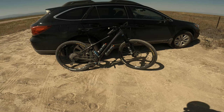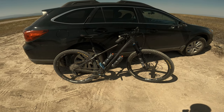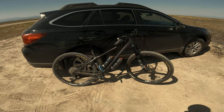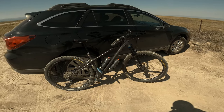Of course, it is harder to get a sip of water when you don't have that hose where you could just pop it in your mouth. So you do have to stop or find a smooth part of the trail where you can dip down and grab a bottle. Really like the bike too, though.